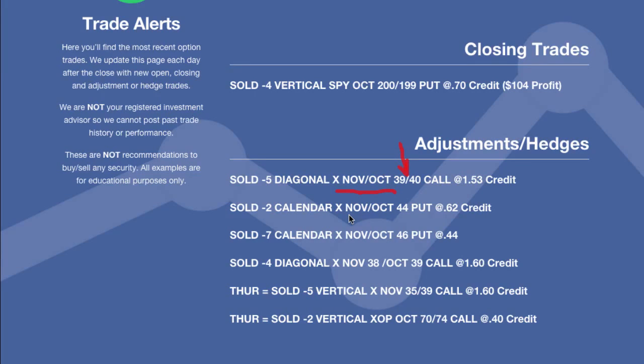So we bought back that front month option, which is October, and then sold out that November option. So think of it as nothing other than just rolling the trade out from October to November. In most cases, we kept all of the strikes the same, the 44, the 46, and the 39s that we moved into 38, and the 40s that we moved into 39.